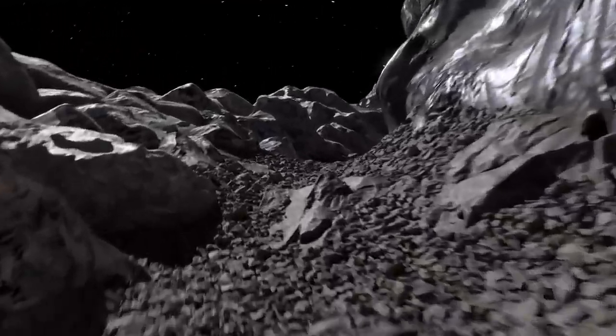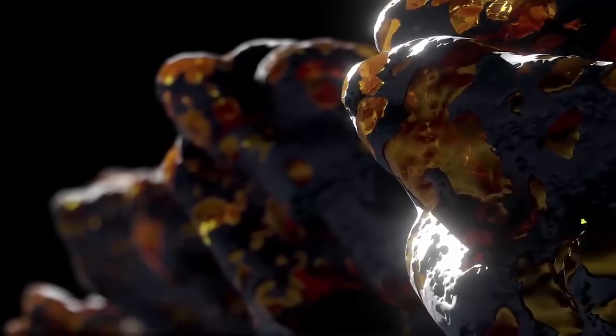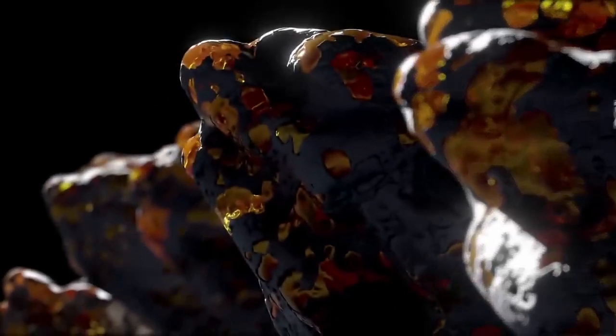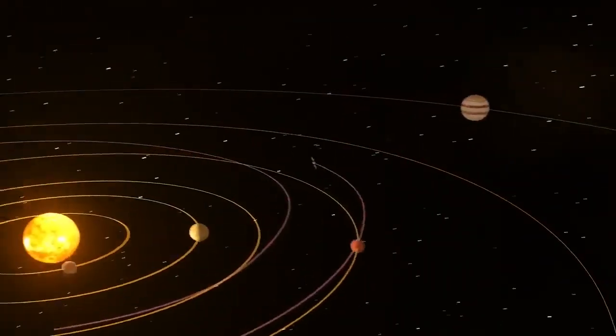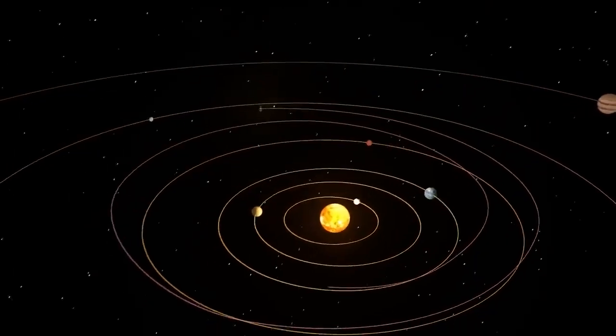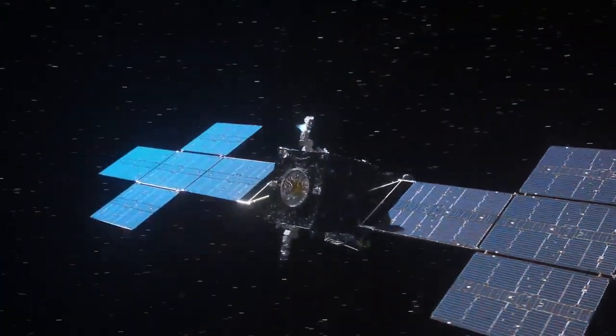Psyche is mostly composed of pure metals like iron, nickel, and gold, and this cosmic chunk is worth more than the entire global economy of Earth. To reach this object, Psyche will first go into a low Earth orbit and then head to the asteroid belt using solar electric propulsion.